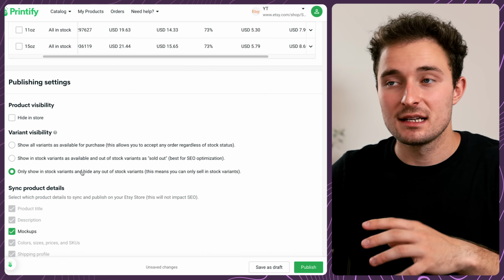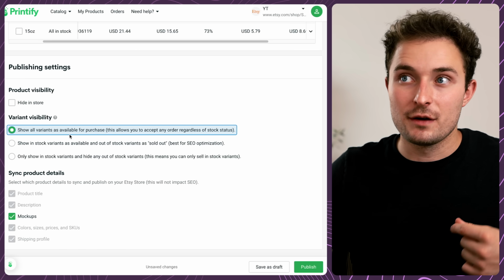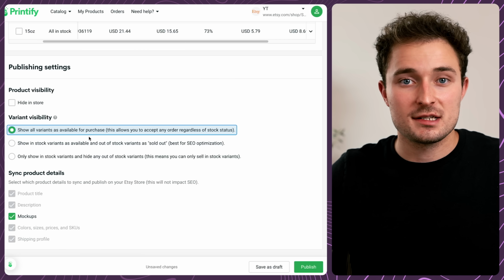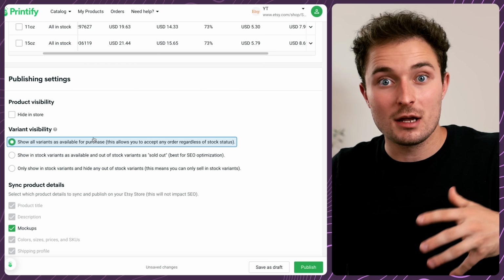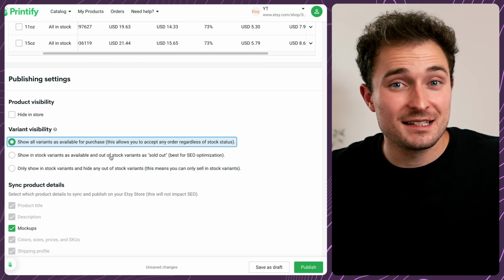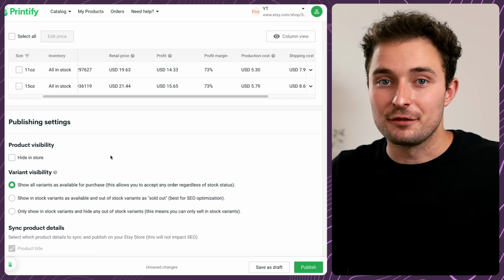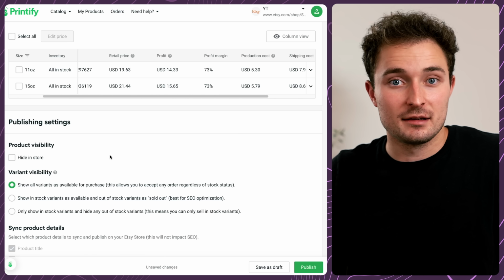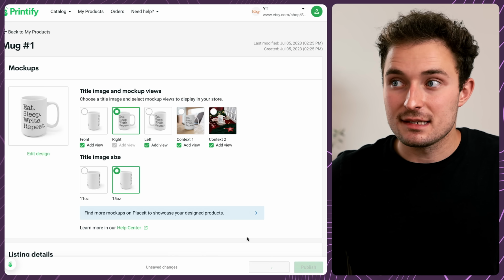Now, besides pricing, there's only one more option that we need to check. We just have to check show all variants as available for purchase. This means if My Locker, the company who we selected for this mug, runs out of one of the mugs, customers can still order that size mug. It'll just get routed and printed with a different facility when an order comes in. So that'll get you the most amount of sales. Now we can save this as a draft.